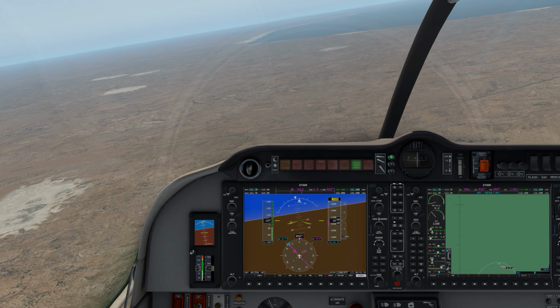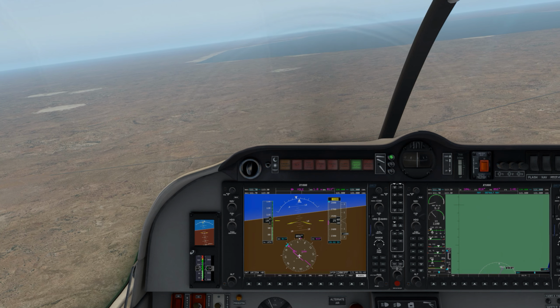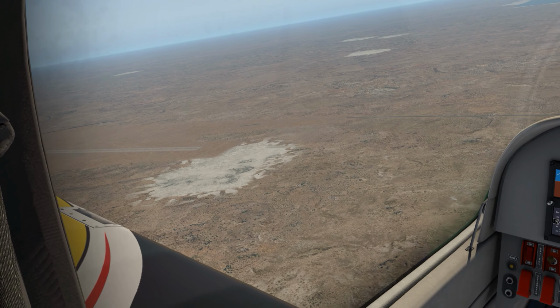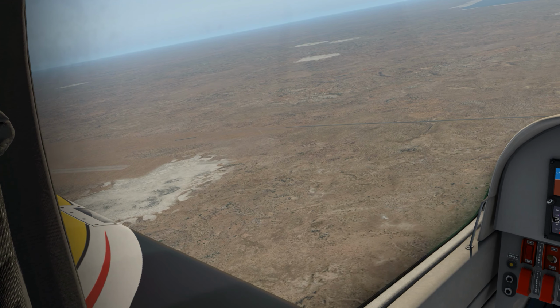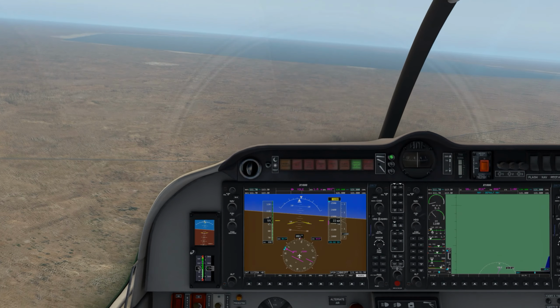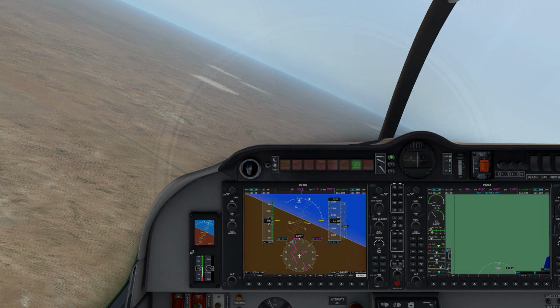I guess we could have circled around and spiraled it down, but this is a lot more interesting, and we have an engine that's about to blow, so we want to get to the ground as quickly as possible, except I don't think we're going to be able to do this without spiraling. Alright, let's do a spiral. See how our descent rate is in yellow. Let's be careful with that.